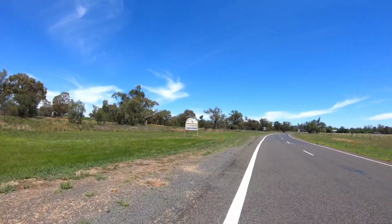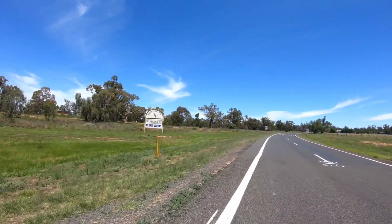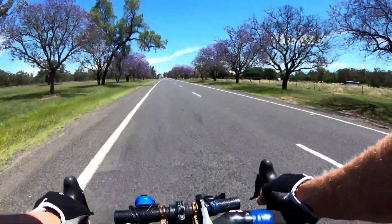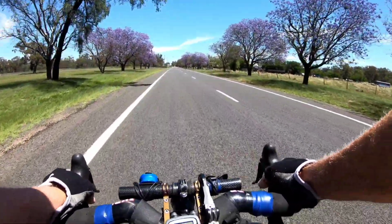Here we are. You can eat, you can poo, you can caravan, you can petrol, and there's Red Cross. Again, the jacarandas are in full bloom. Nice.